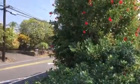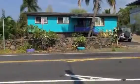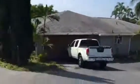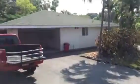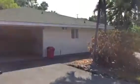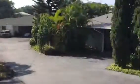This is the property at Hualalai Road, 75-238 Hualalai Road. This is just before you turn up to Aloha Kona Drive and the Nani Kailua Drive.